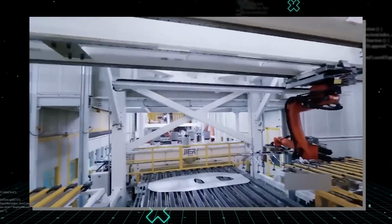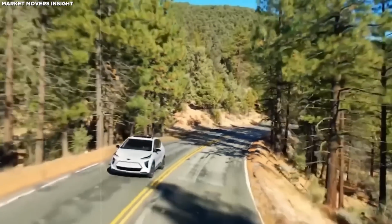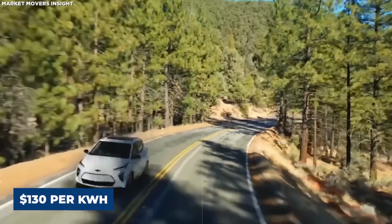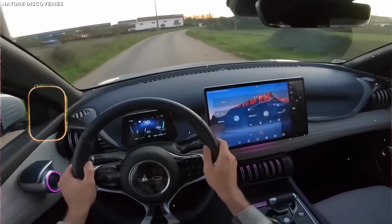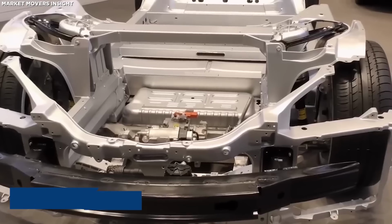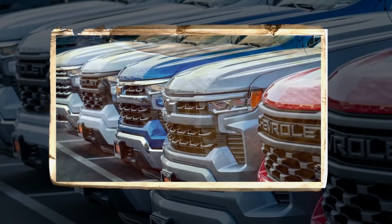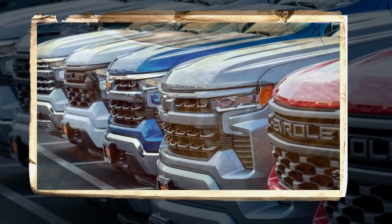Cost's another buzzkill. Lithium metal's energy density rocks, but raw materials and tech aren't cheap. Today's lithium-ion packs cost around $130 per kilowatt hour. Solid state's way higher. GM wants affordable EVs. Think $30,000 Bolt vibes, not luxury toys. They've got to slash prices or wave bye-bye to mainstream buyers.